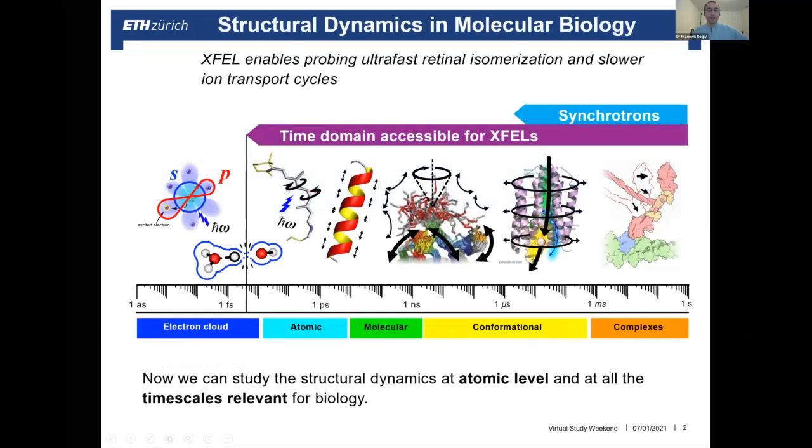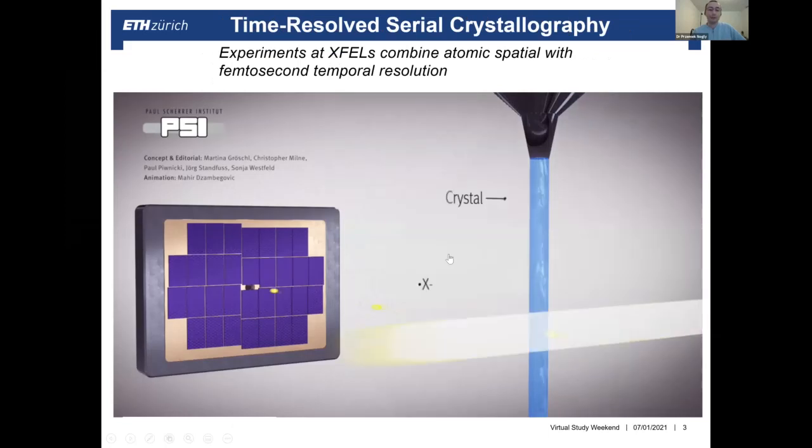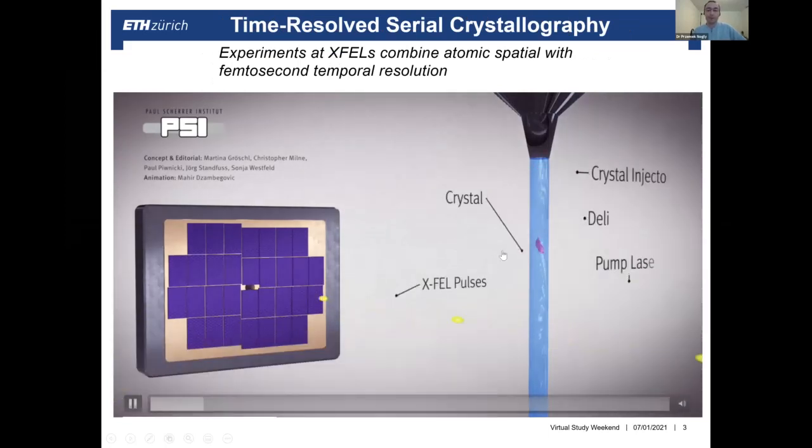It has already been mentioned that with the construction of X-ray free electron lasers, we can now access a range of different timescales in time-resolved experiments. We can probe the ultra-fast photochemistry in the sub-picosecond time delays, and we can look also at the slower protein rearrangements. The way we do that, we use a pump-probe experiment.